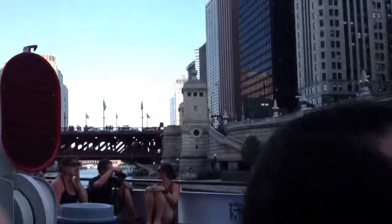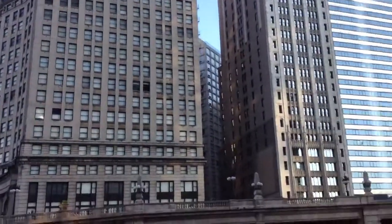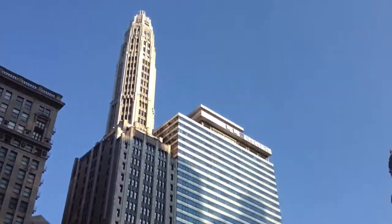However, when we look at both the former Sears and our Hancock building, they have antennas. And because antennas are not physically part of the skeleton, they don't need to be included in the heights.